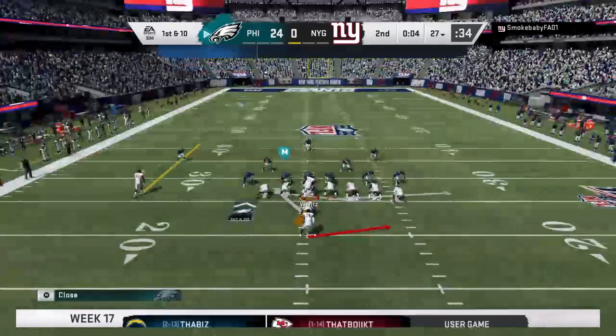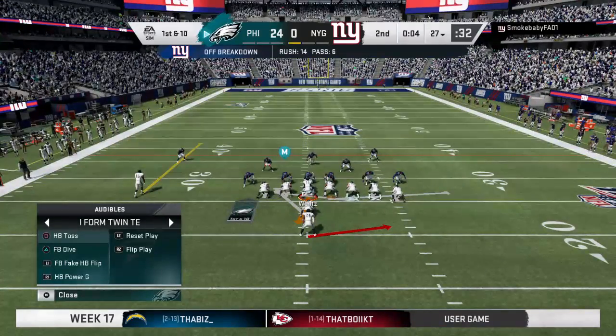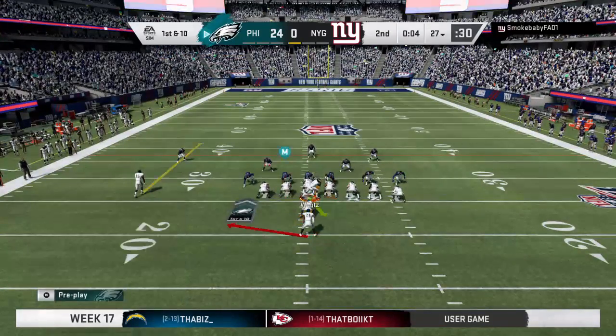Set a tone, fellas. Let's set a tone. Switch. Great 57.